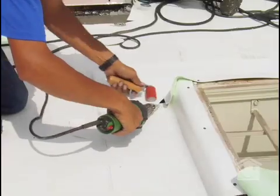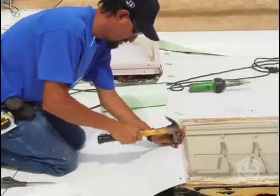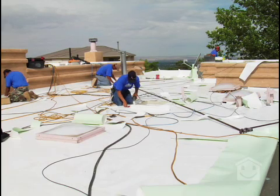On corners and for detail areas, everything is hand welded. And again, even though it looks like different pieces, physically this is becoming one single solid piece of membrane, which is pretty cool.